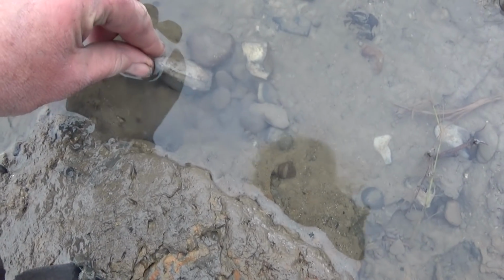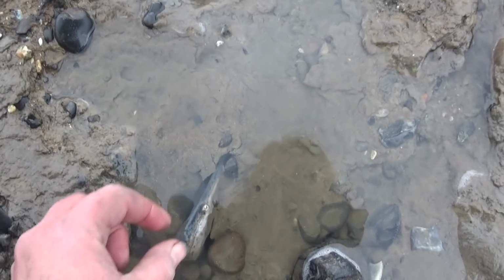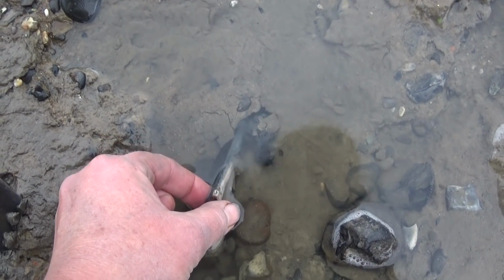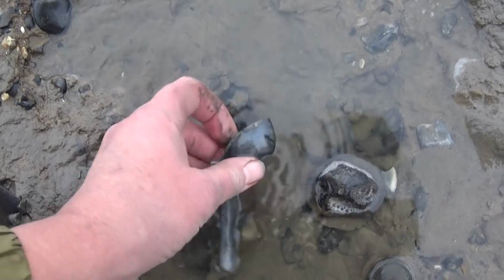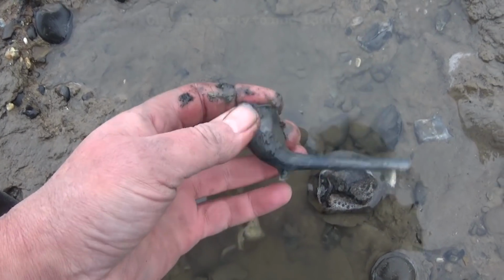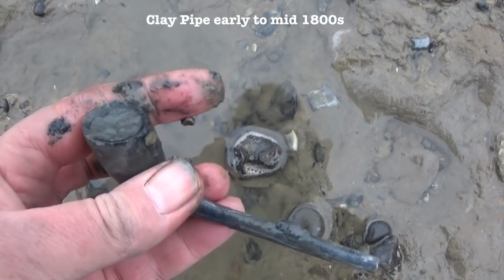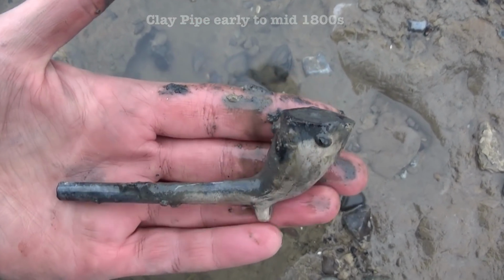So we're going to do a little extraction. Let's have a look. Very exciting. Give it a little pull. Oh, not too much stem, but it's a nice pipe nevertheless. So from the early 1800s, I think.